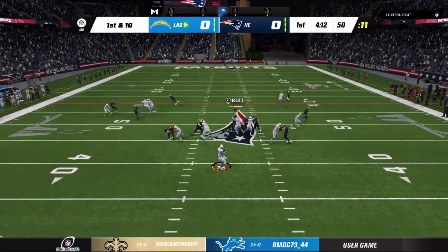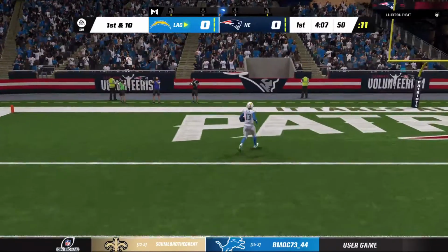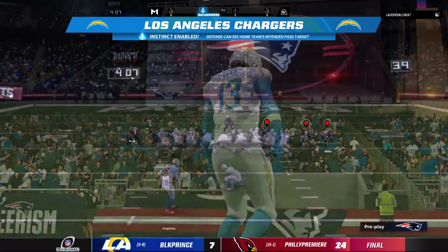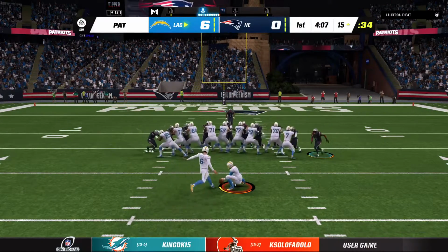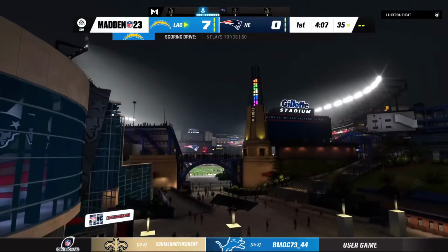From the 50, here's Herbert. And this is caught. First catch for Keenan Allen. Touchdown, L.A. Keenan Allen, 50 yards. And the Chargers are on the board first here in this division round matchup. Hopkins with the extra point, and it's now a 7-0 game.